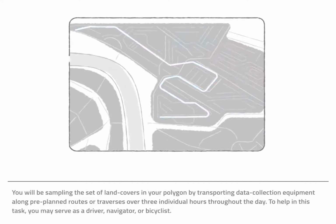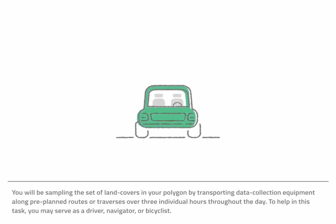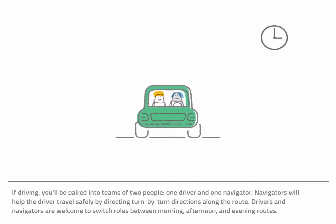You will be sampling the set of land covers in your polygon by transporting data collection equipment along pre-planned routes or traverses over 3 individual hours throughout the day. To help in this task, you may serve as a driver, navigator, or bicyclist. If driving, you'll be paired into teams of 2 people, 1 driver and 1 navigator. Navigators will help the driver travel safely by directing turn-by-turn directions along the route.